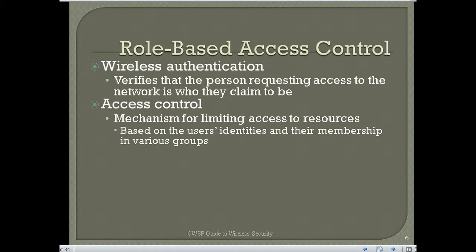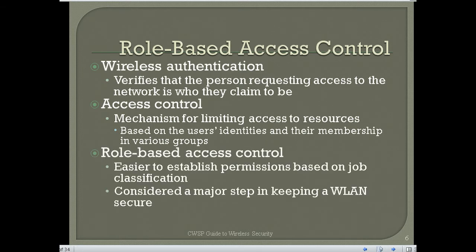Access control, again, limiting access to resources, what you can actually get to, what you can use, what you can see. We have a color printer somewhere on our network that I can't use and my students can't use, but certain of the administrators can use because they need to do presentations with it. So limit control to individuals, and we can do that with membership in various groups. And here we're mixing, I think, role and groups depending on which objects you have. You can have either a role object or use a group in order to effectively become a role. Role-based, easier to establish permissions based on the job classification, major step in keeping the WLAN secure. What can they do?